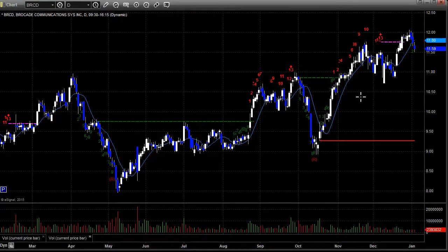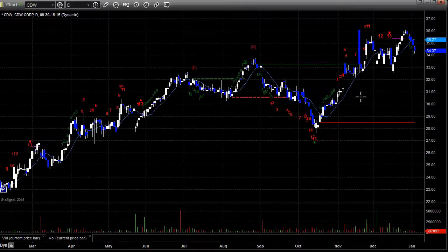So let's take a look at a couple of trades and just see how the month of December played out. So this is a trade right here where I would say it really didn't work. I mean, you could say that it did because you can see where the 13 sell signal is. This is CDW. You can see that for 2 days after that we did head a little lower, but we immediately headed back up. We broke right above that pink risk line. So I would call that one questionable.